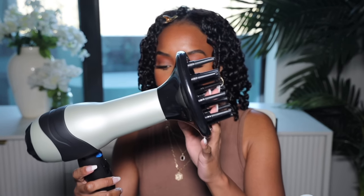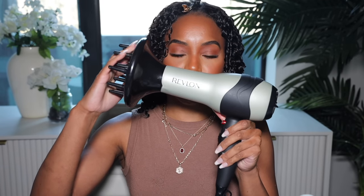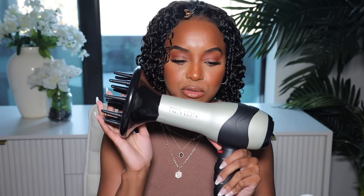So we're going to go ahead and diffuse this hair and make sure we can get it dry and all curled up. I'm hoping we can get this done quickly. We're just gonna go ahead and dry this hair. This is another one of my faves, baby. I'm gonna use my Revlon blow dryer. I'm gonna blow dry this on high and warm. I'll alternate between high and warm and high and cool. And I'll be back to do the leave out.